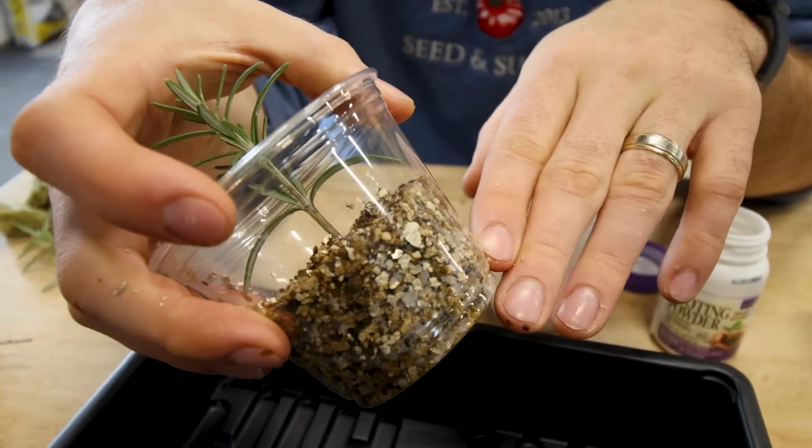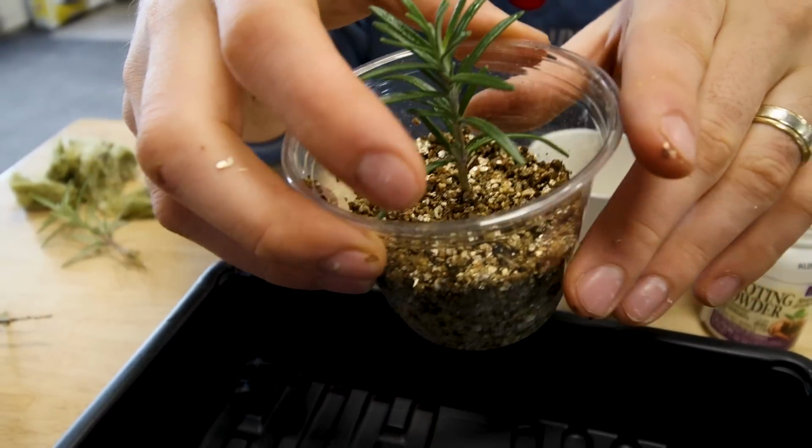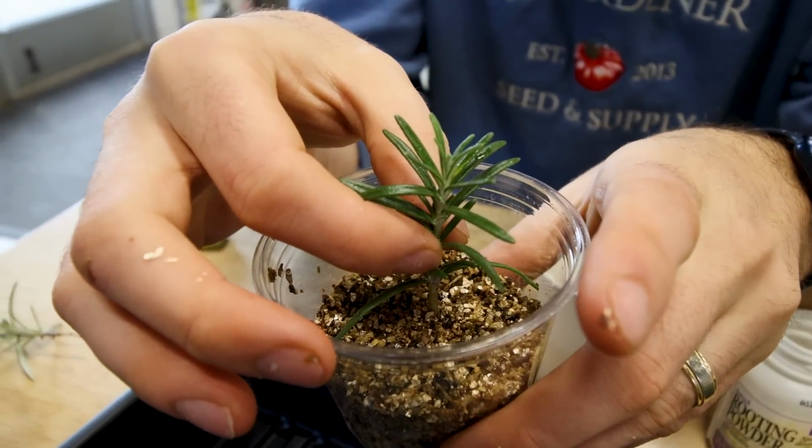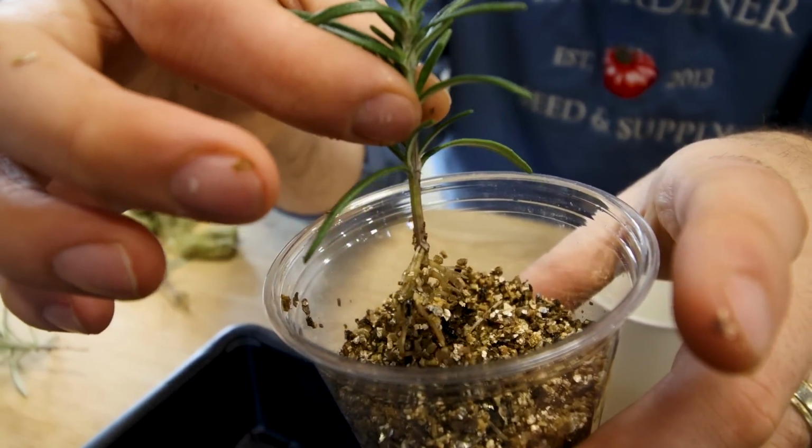You'll notice absolutely no algae growth. Leaves are nice and green, and watch what happens when we pull this out. Look at this. We're just going to lift it out carefully. Look at this.